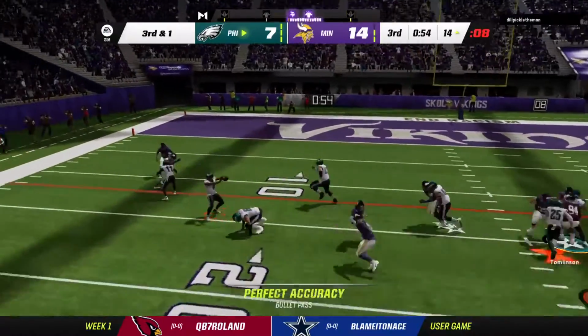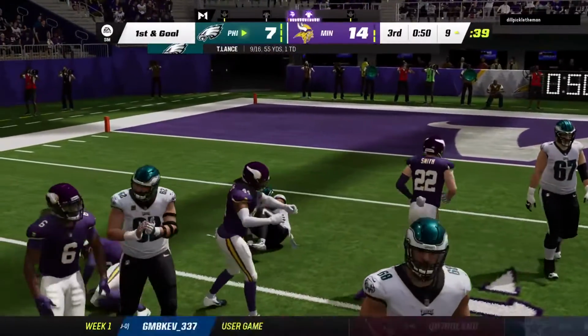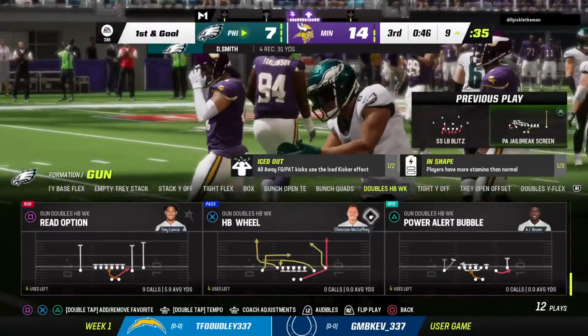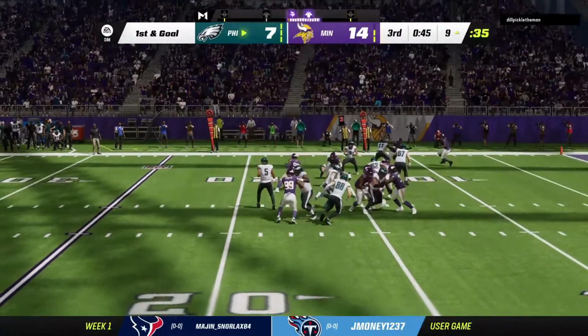Lance to throw on 3rd and 1. Throw left side, complete. That's Smith. And the Eagles are going to have 1st and goal coming up as they're able to convert there on 3rd and 2. And that one was a lot of fun right there because that was the game within the game.